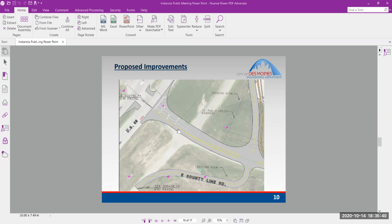So I kind of question the thought process that we only need 2 lanes as opposed to more than that for future development, because it has built up so much already in just the last 2 or 3 years.